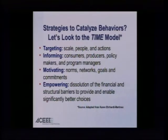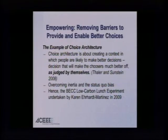Dissolving the financial and structural barriers to enable significantly better choices. Here I'm drawing on the work of Thaler and Sunstein in a very interesting book they wrote called Nudge. We're talking about removing barriers and enabling better choices. The example I'm citing is what we call choice architecture. How you frame the choices can make a significant difference in outcome. Choice architecture is about creating a context in which people are likely to make better decisions simply because the choices have been framed differently, and it's a decision that they themselves will judge to leave them better off. So we're not prescribing for them; we're giving them the chance to make the choice in ways they feel are better for themselves.